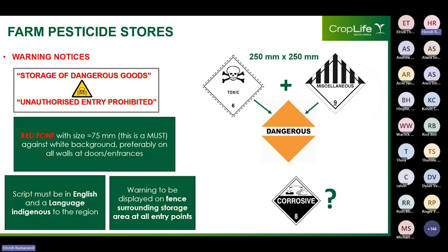Okay, moving on to warning notices. The warning: storage of dangerous goods, unauthorized entry prohibited, as you see there, or similar, in red letters with height of 75 millimeters against a white background in English and one other language indigenous to the region, must be displayed preferably on walls at each entrance to the store. Further, the same warning, in red letters with height of 75 millimeters against white background in English or other language indigenous to the region, must also be placed on the fence surrounding the storage area at all entry points.